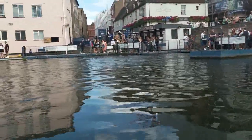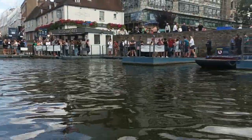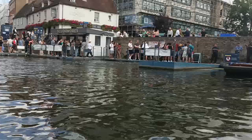Just as we begin, a little health and safety. Can I please ask everyone to keep hands and feet inside the boat at all times, as it's quite busy out there. We'll probably have a few bumps with the other boats, but you'll be alright.